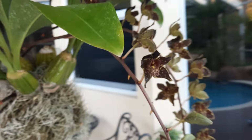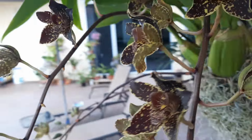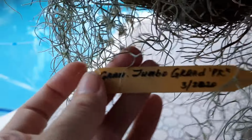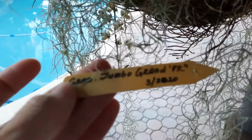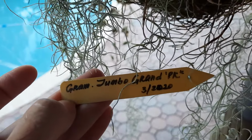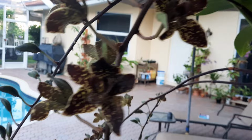Alright, let's see the tag. I should have it here. And we see the date on it. Yes, March 2020. All right, smells good. It has a citrusy smell.